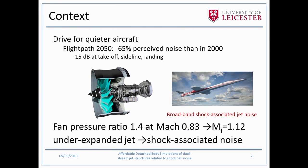However, when you operate your fan at the design pressure ratio of 1.4 at cruise conditions, you get an under-expanded jet from the secondary flow, and the fully expanded jet Mach number when operating that fan at a pressure ratio of 1.4 happens to be 1.12. This gives you an opportunity for generating shock-associated jet noise.